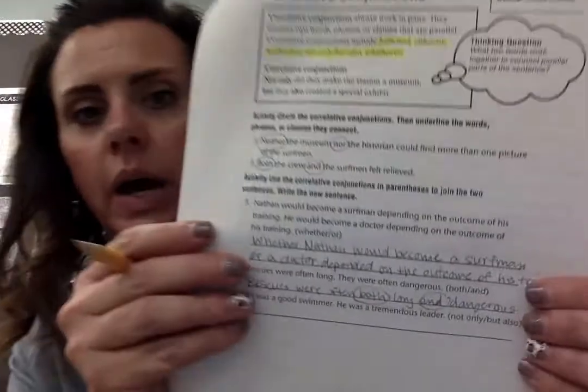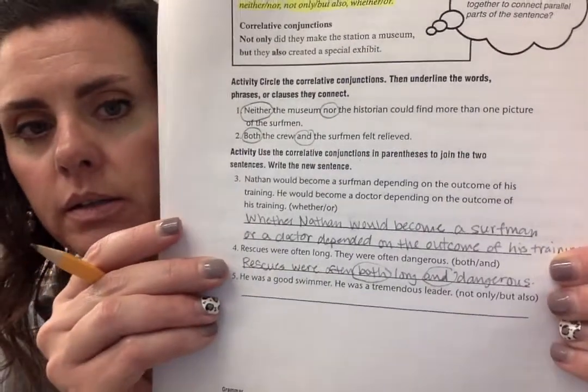Rescues were often both long and dangerous. Sorry. Rescues were often both long and dangerous. I'm going to circle my correlative conjunctions, both and, so you can see how I use them to create my sentence.